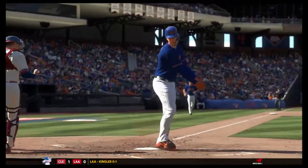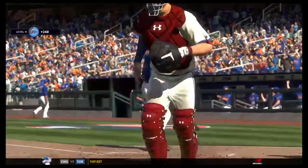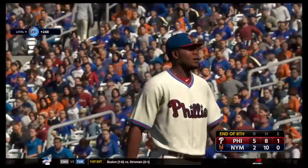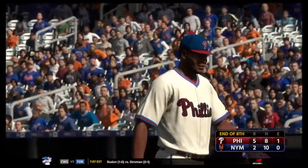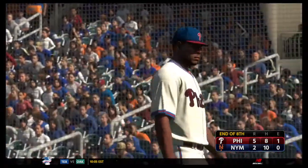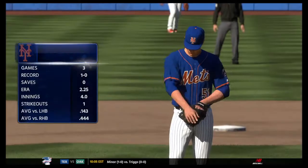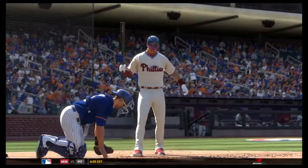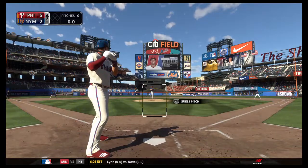Slider whiffed on for strike 3. A great pitch to put an end to the inning. Mets go down 1-2-3. They trail 5-2. Paul Sewell enters from the pen to start the 9th inning as he'll try to keep the score right where it is heading to the bottom of the 9th.